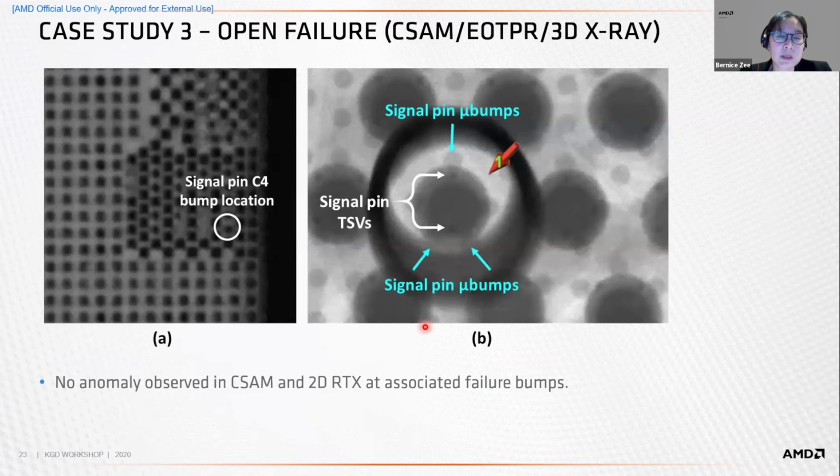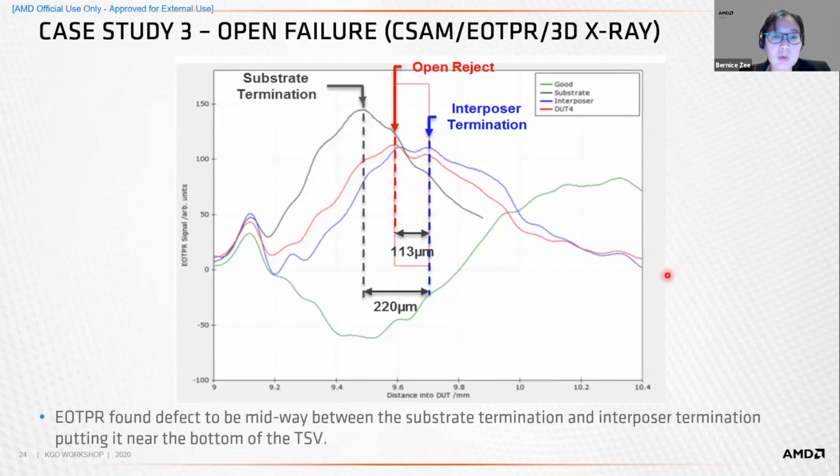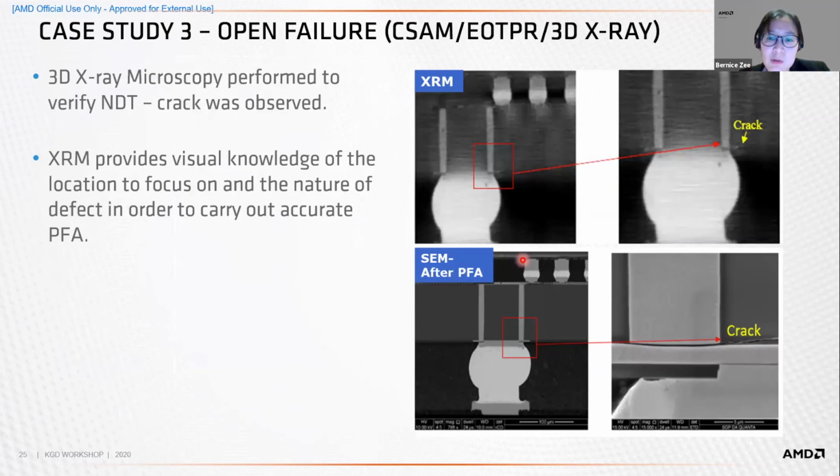And the last case study will be about an open failure, where we tried very hard to do it non-destructively by looking at it acoustically, but we couldn't really see any anomalies in both acoustic imaging and X-ray. So we turned to the EOTPR method to help us find exactly where the open was, and it identified it to be somewhere between the substrate and the interposer. And in the 3D X-ray, while it may not be superbly convincing, we did see signs of cracking here, and then we confirmed it using cross-section over here. So you can see the cracks.